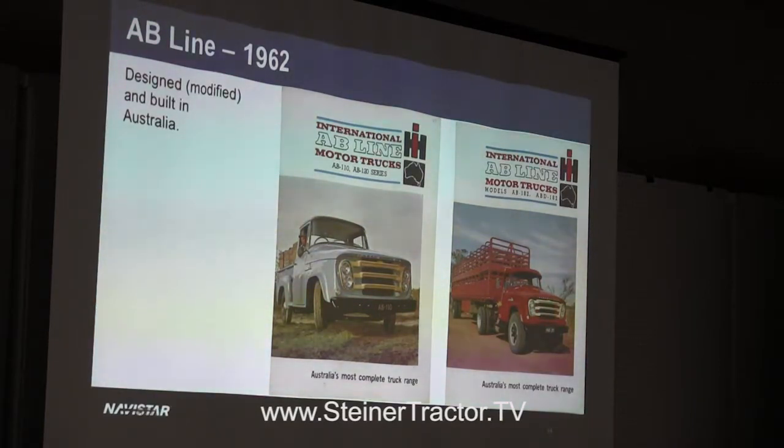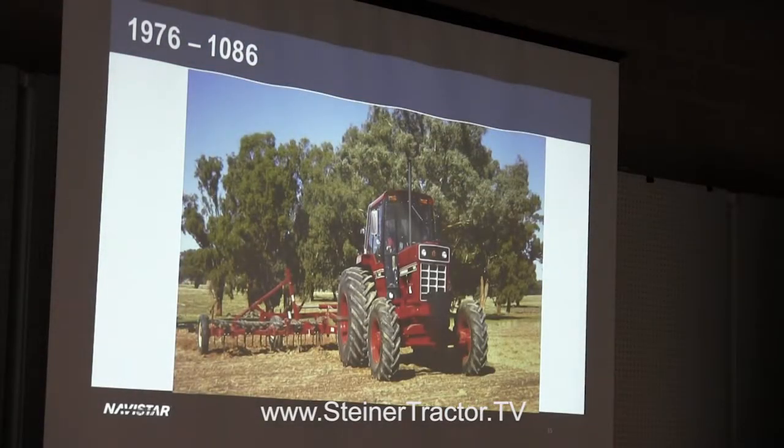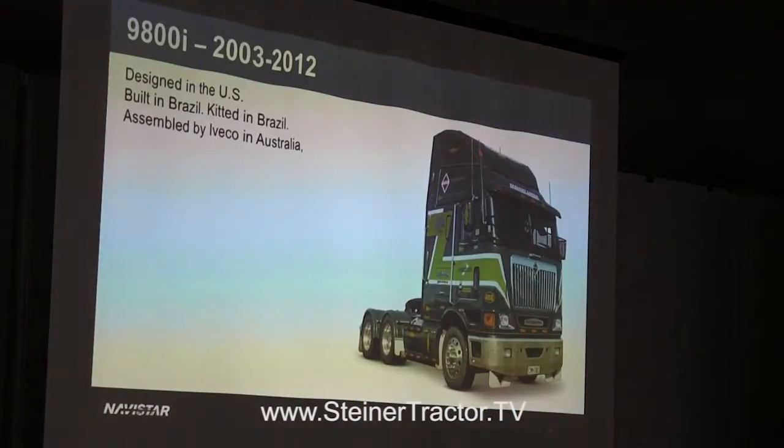They would create their own grills over there. They would do some styling on their own. Most of the sheet metal was of our design, but they would hire locally. They'd have Chevrolet or somebody over there design a front end for them. We built big tractors over there. As recently as 2012, we were building these 9800s over there. Well, we were assembling over there. They were built in Brazil, kitted in Brazil. Even very recently, kitted trucks going overseas.